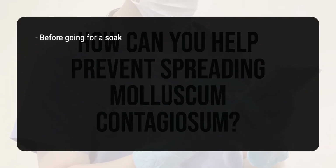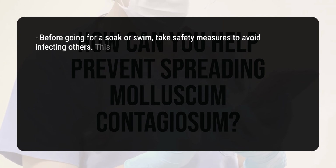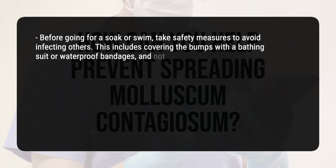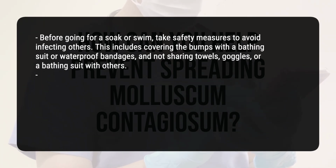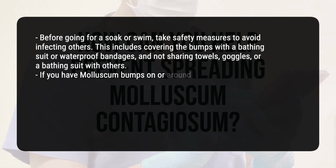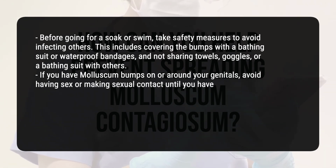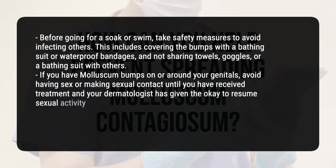Before going for a soak or swim, take safety measures to avoid infecting others. This includes covering the bumps with a bathing suit or waterproof bandages, and not sharing towels, goggles, or a bathing suit with others. If you have molluscum bumps on or around your genitals, avoid having sex or making sexual contact until you have received treatment and your dermatologist has given the okay to resume sexual activity.